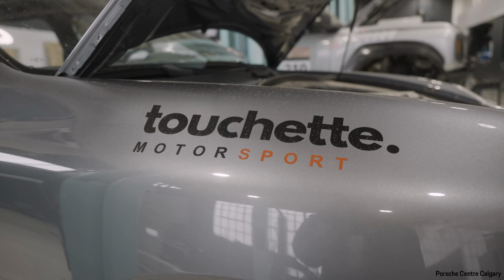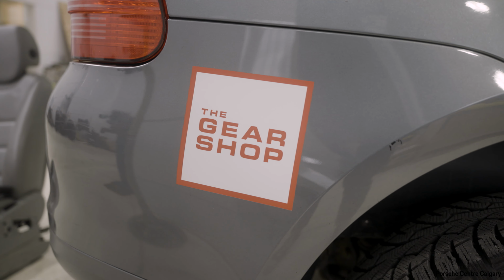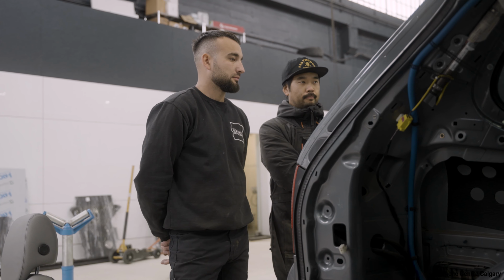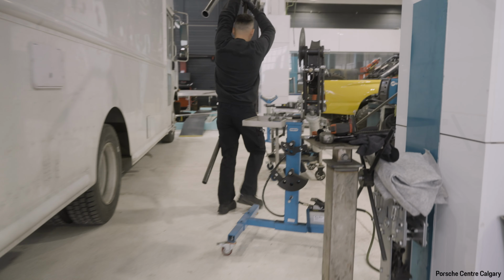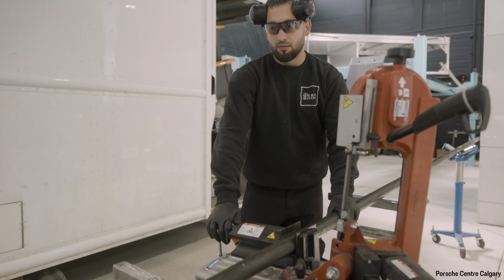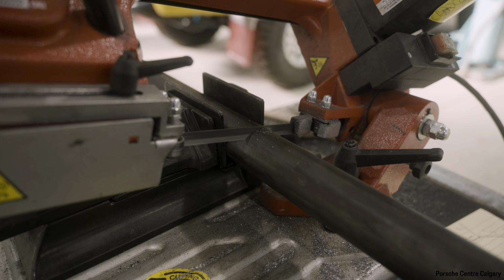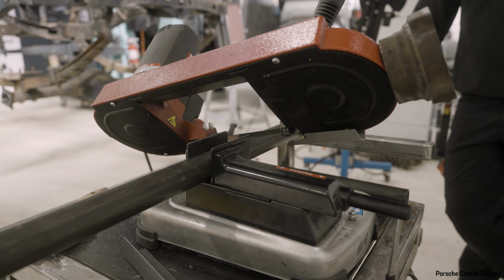Cayenne begins to shed its skin and stops being a luxury SUV. We've done the dreaming. Now it's time to build. We begin at the gear shop. Their job? Reinforce the car from the inside out. The first step? An FIA-compliant roll cage, welded in bar by bar.